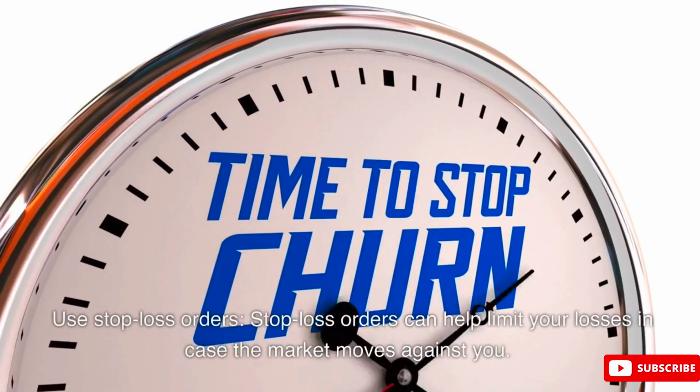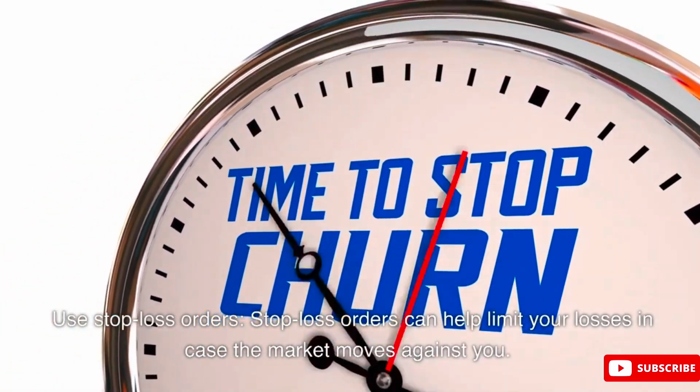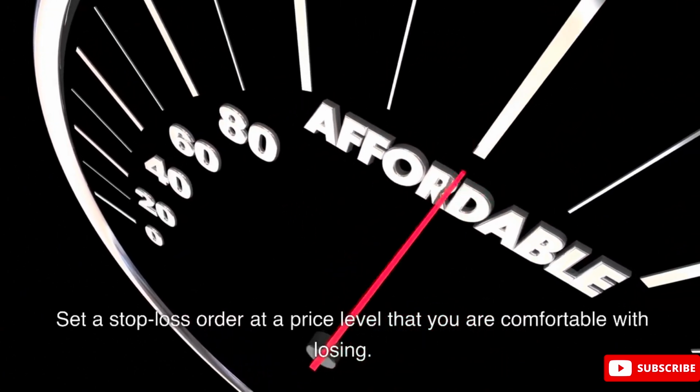Use stop-loss orders. Stop-loss orders can help limit your losses in case the market moves against you. Set a stop-loss order at a price level that you are comfortable with losing.